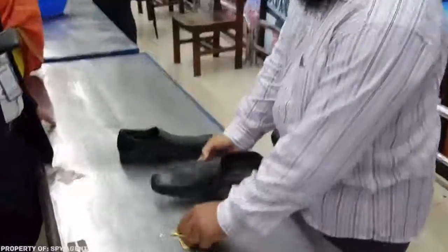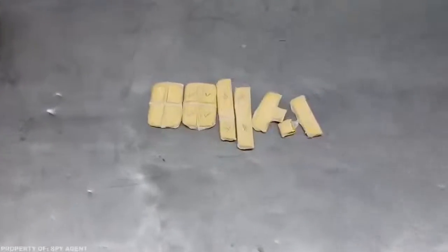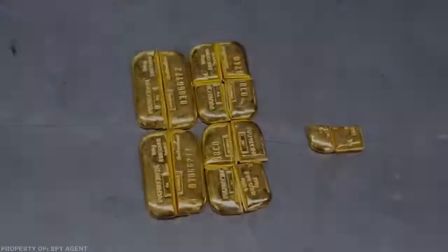The other smuggler was also hiding gold in his shirt. He also put some in his shoes. In total, the customs officers confiscated 2.5 kilograms of pure gold from the smugglers. We believe this gold is worth a lot of money. Just take a look at those poor smugglers. Tough luck, to say the least.